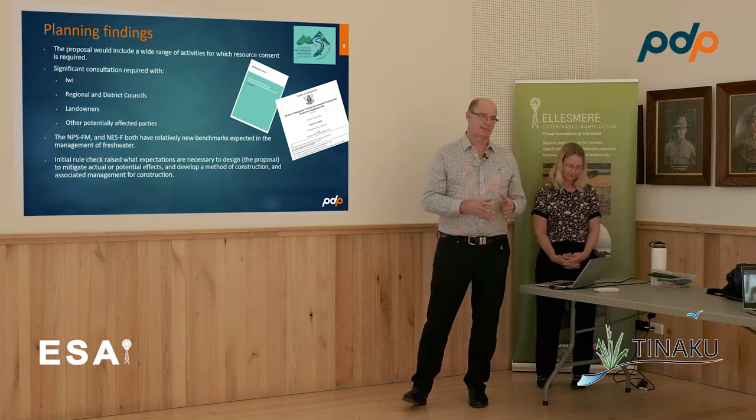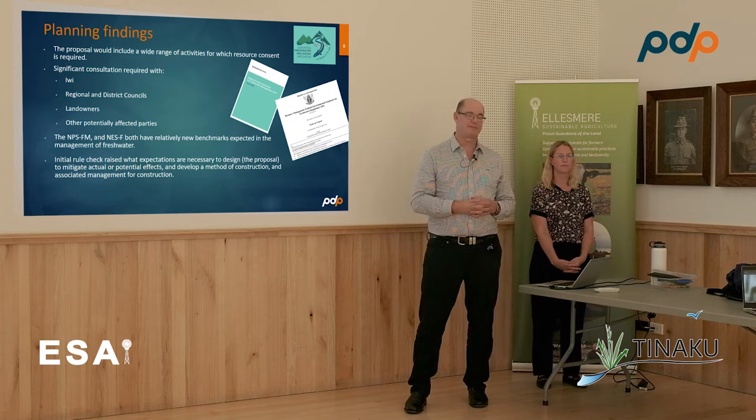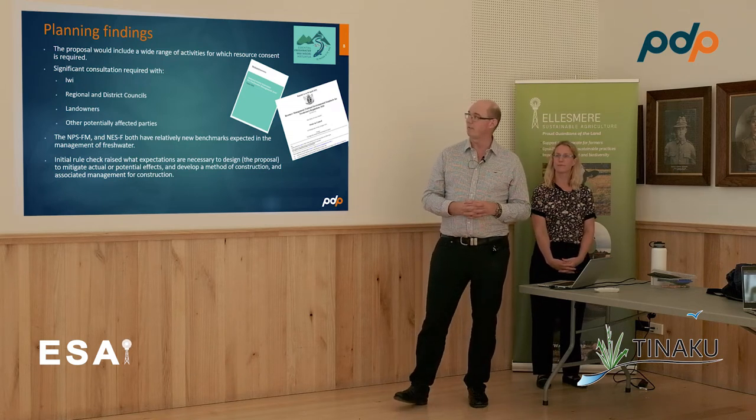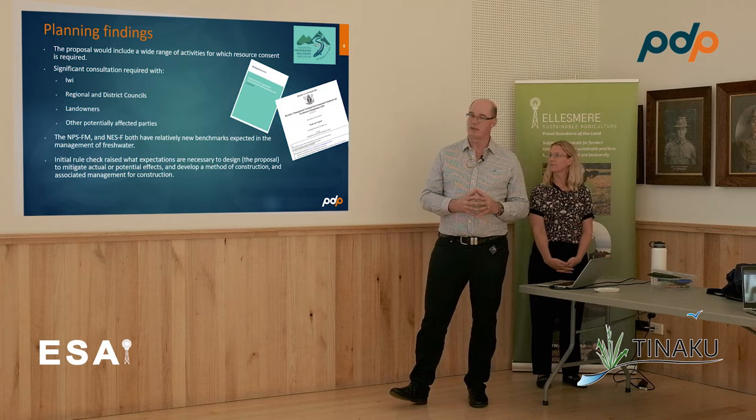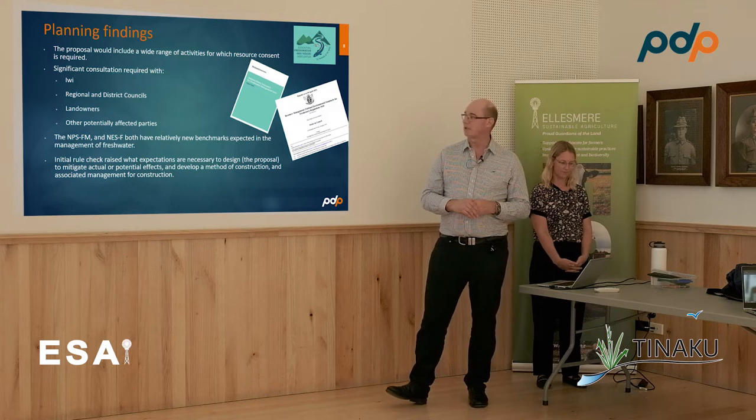It was really to manage people's expectations about the consenting requirements. With any consents, a significant amount of consultation is required, and that's why we're here tonight, to get some thoughts and feedback from people, but particularly with iwi, both councils, landowners, and there are a number of other potentially affected parties that will take interest, whether that be DOC, Forest and Bird, Fish and Game, others.